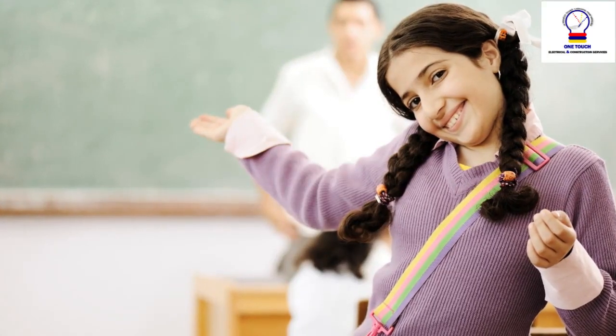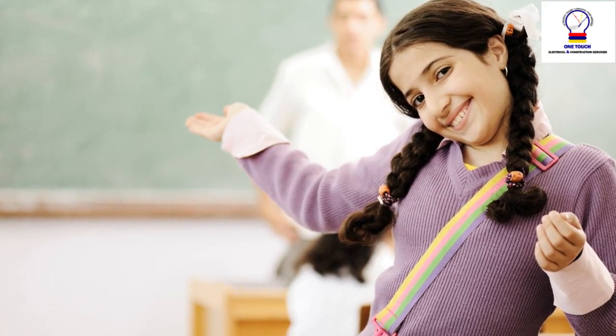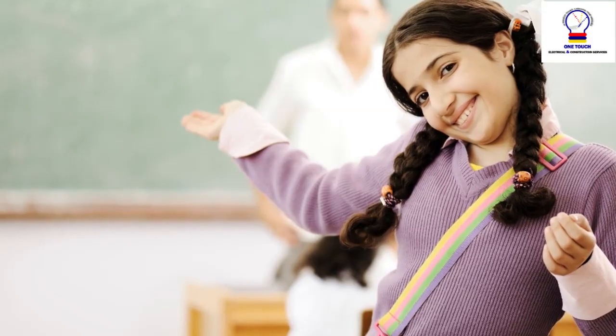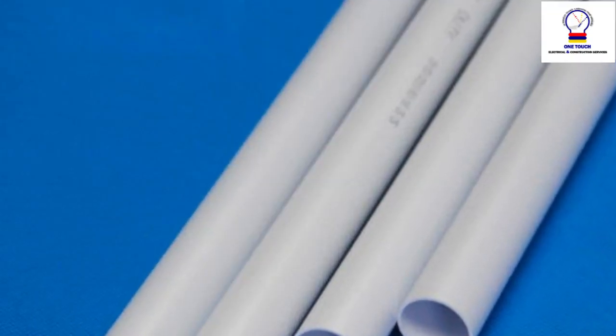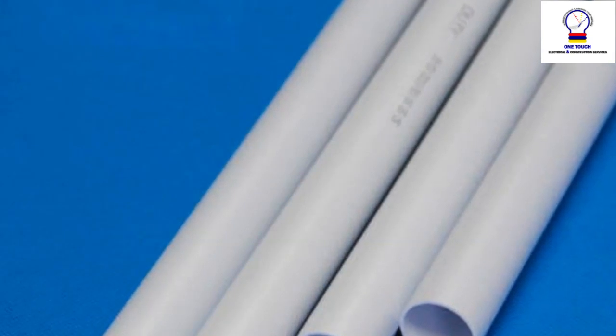Welcome back, guys. Today we want to learn about electrical conduits and how they work. An electrical conduit is a tube or pipe used to protect and route electrical wiring in buildings or structures.